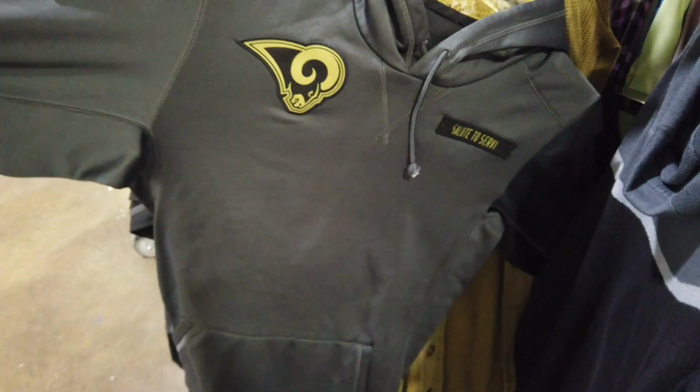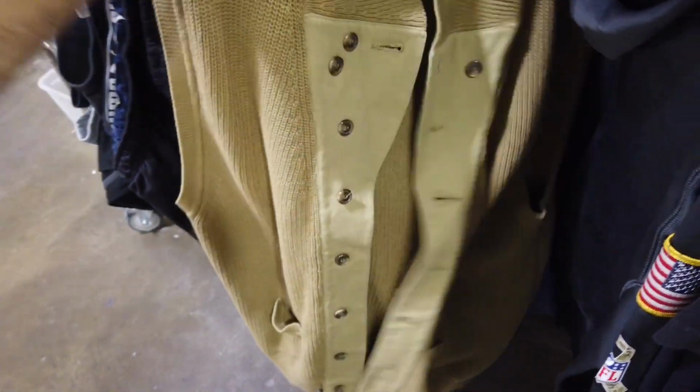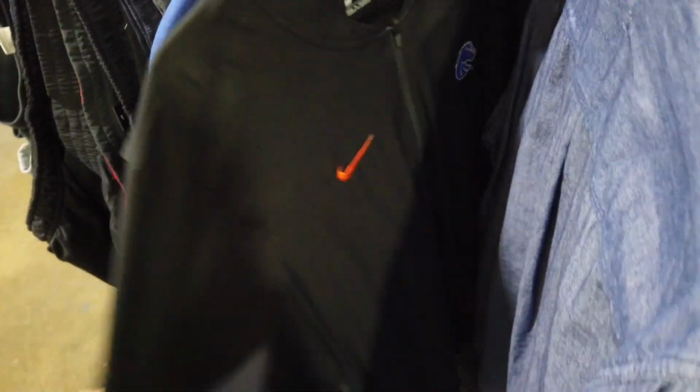I pick up almost all the NFL Salute to Service gear. This is an interesting Orvis cardigan. I'm not sure what they're going to price this at, but as long as it's 10 bucks or less, I'll give it a shot. Another Outerknown chambray shirt. I think that was also priced at 10 bucks.